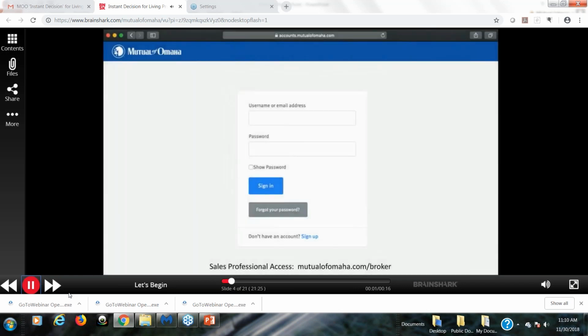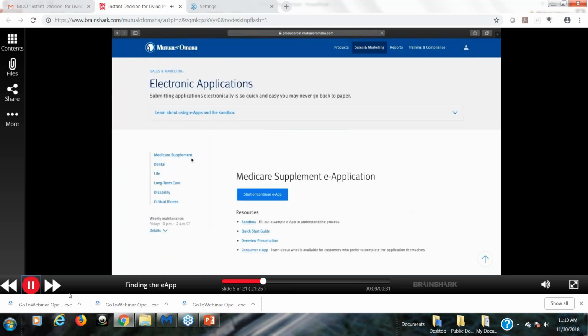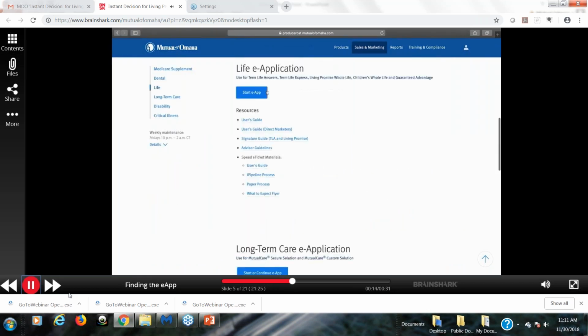So let's begin the tutorial by logging into Sales Professional Access. Remember, unless your marketing organization has a unique way to access the e-app, you will need to register on our website if you've never visited our site before. If you have already registered, simply log in. Once you've logged into Sales Professional Access, you will be taken to the main landing page. Select Electronic Applications from the Sales Tools menu on the left. From here, select Life from the menu on the left, or simply scroll down to the Life e-application section. Here is where you'll find user guides for every one of the Life e-applications we currently offer. To begin, click the blue Start e-app button.